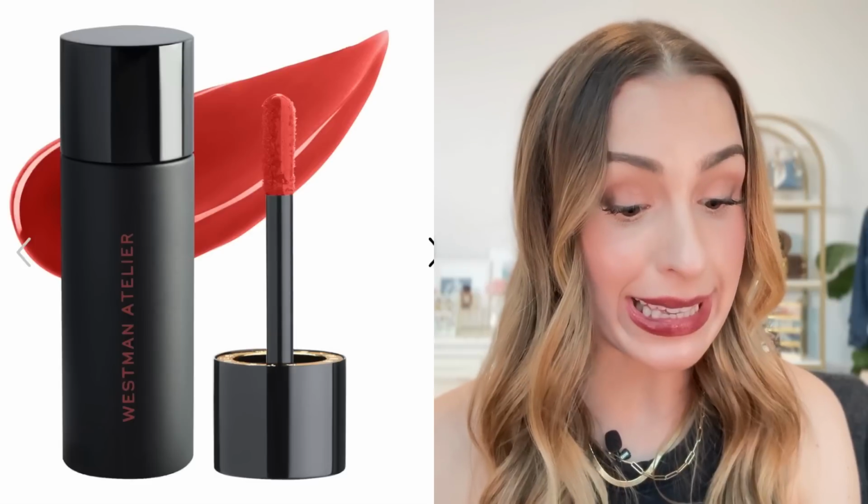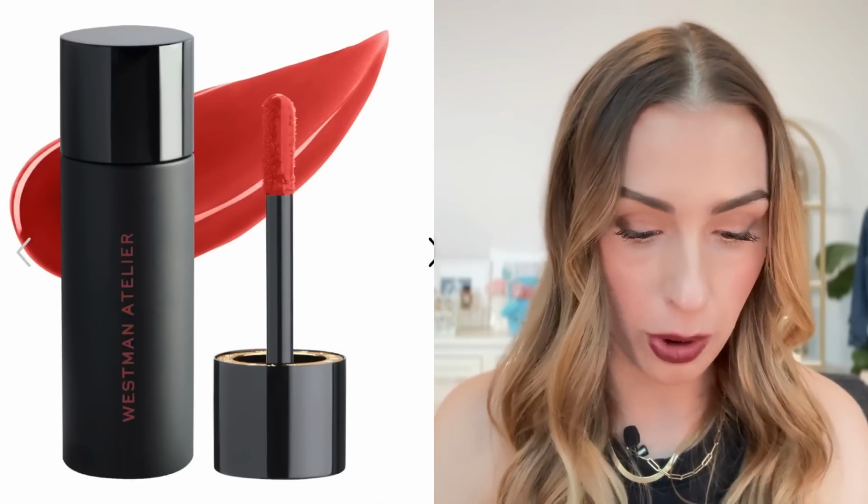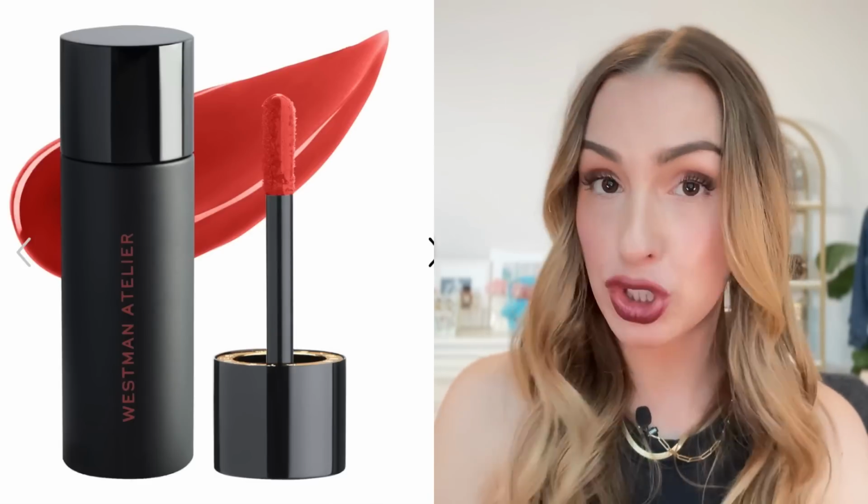Okay, and then lastly from Westman Atelier, I got the Squeaky Clean Liquid Lip Balm, and I got this in the shade Pipsqueak. Let's do a little swatcheroo. Here is the pouch. Why didn't the blush duos come with a pouch? I don't think they did, right? Everything else did. Not that I really care about the pouch. I just think that if you're going to spend that much, it should come with something.